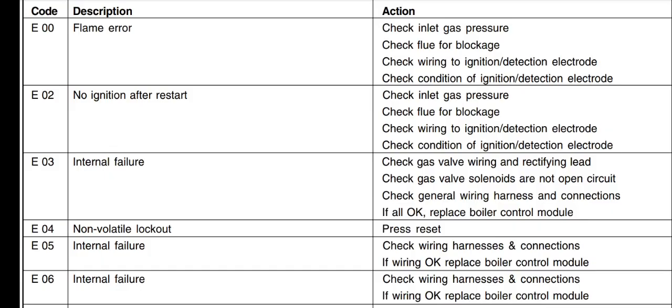So we had E02. We also got E04 later, but that was because it was a non-volatile lockout. But what we were finding was E02, so no ignition after restart. Check inlet gas pressure. We've done that. Check flue for blockage. We had a look at that. Check wiring to ignition/detection electrode. We're going to do that in a moment because I noticed that the earth wasn't on well, so I made up my own connection for it. Check condition of ignition/detection electrode. So I'm going to swap the ignition around. I cleaned it up. I also swapped it around as well.